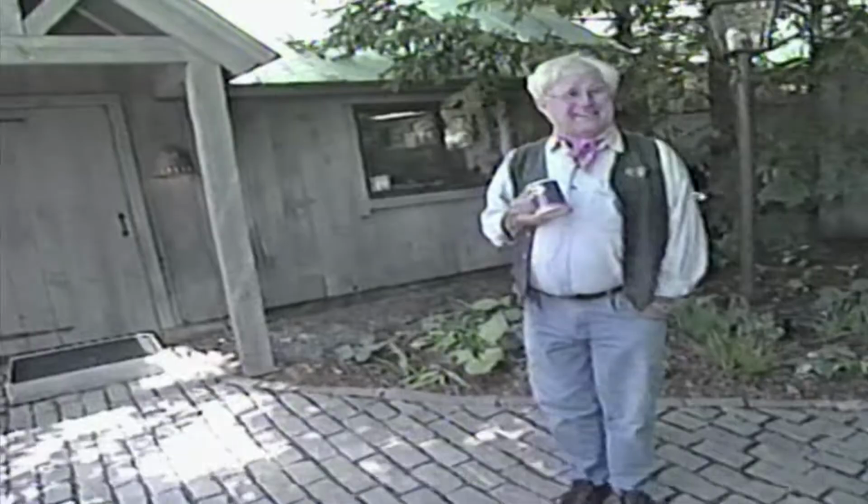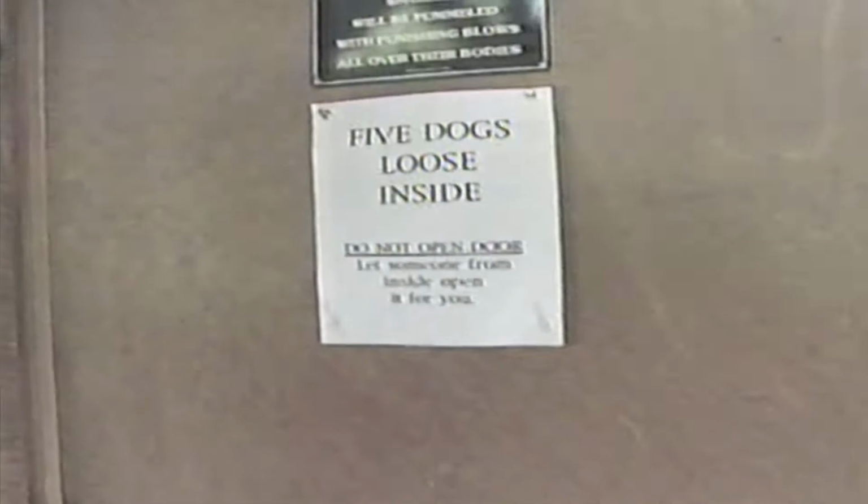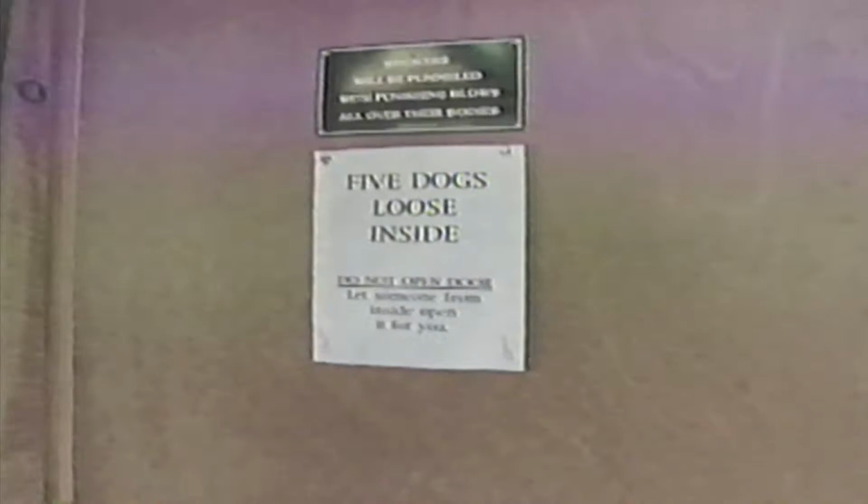This is the door to my illustration studio, and this is where I go in every morning. Now notice the sign on the door. It says, "Five dogs loose inside. Do not open door. Let someone from inside open it for you." Well, I don't have to let somebody open it for me, because after all, they are my dogs. But if a stranger comes, we do ask that they wait until we open the door for them, because the dogs are so friendly, they jump all over them. Come on, let's go inside.